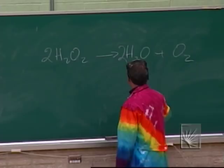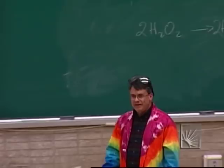I think that should be balanced. Four, yeah, that looks balanced. So it will naturally do this, and we can add a little bit of dish soap just to see if we can see it happening.